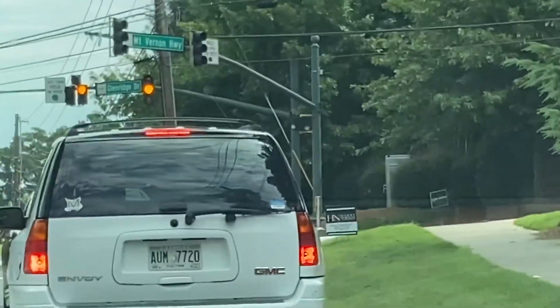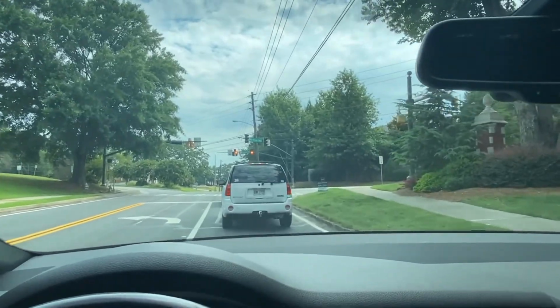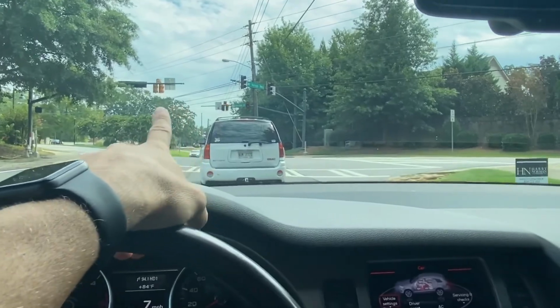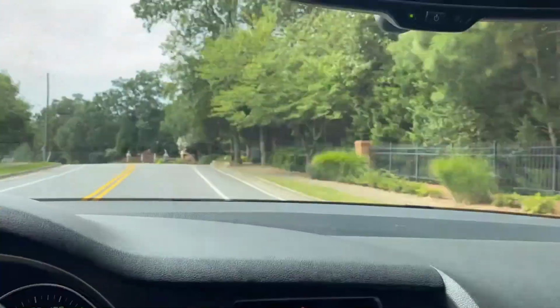Also, PSA here. If you see a flashing yellow, that just means slow down. The other way has a flashing red. They have to stop. You all failed your driver's test, didn't you? I'm not stopping. I'm slowing down.